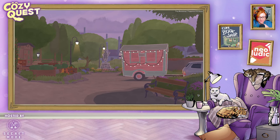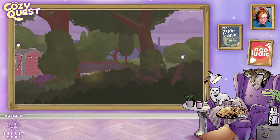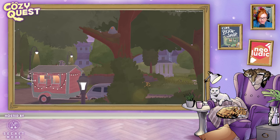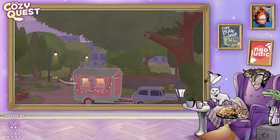Here we go. This is a very nice park. Do I see some gourds? Let's have a quick look around, if there's anything we can grab. Look at the scenery. Oh, the birdie. Oh no, I'm sorry. I made it fly away. It's not what I wanted.